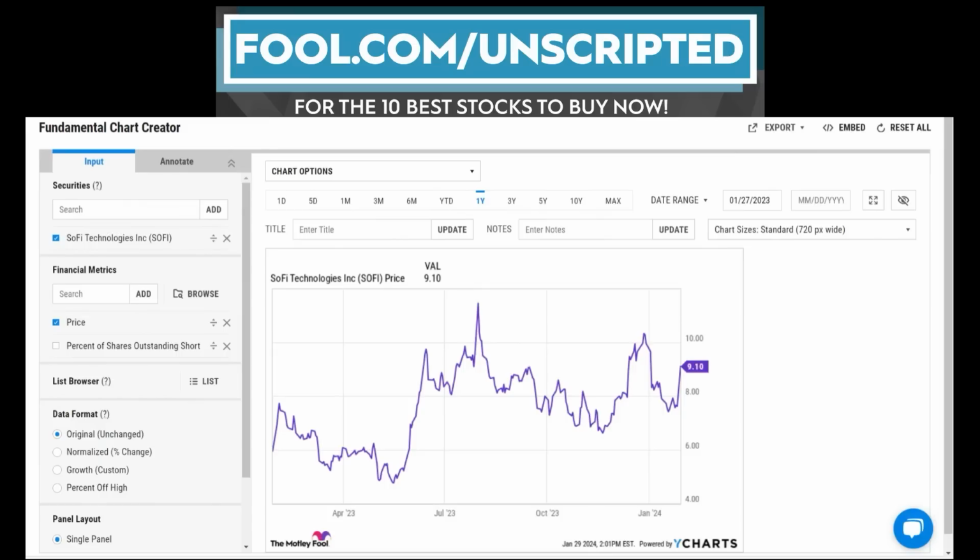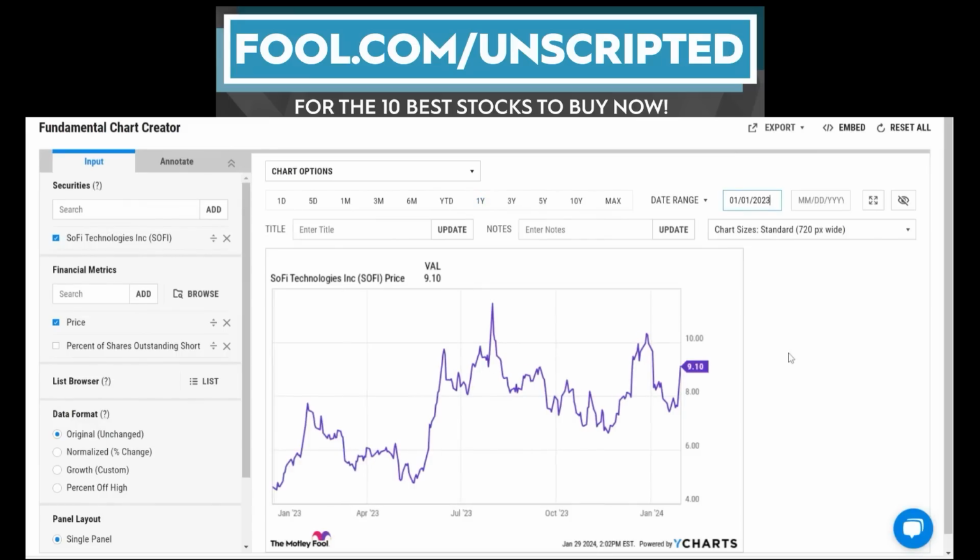I'm going to bring up one more chart. We're going to look backwards at some numbers here that will help put this in perspective, why the stock is up so much, why it matters, and why investors should be thinking about it. Here is a chart of SoFi stock price all the way back to the beginning of 2023. There are some pretty steep periods of the stock price going ballistic and then coming back down.